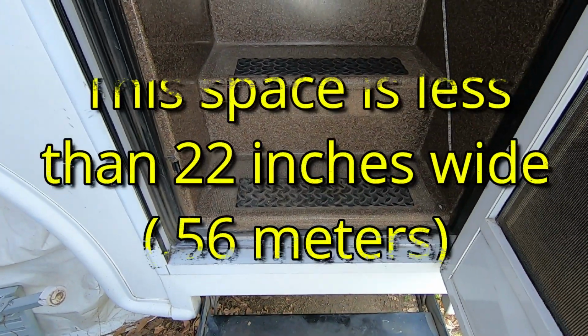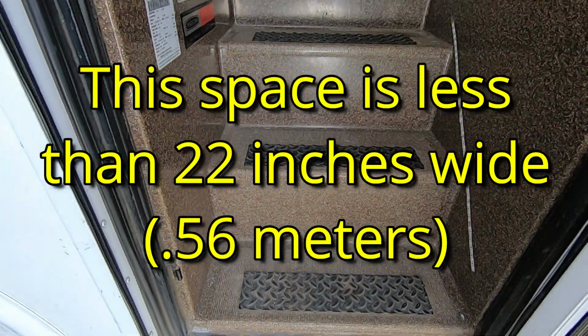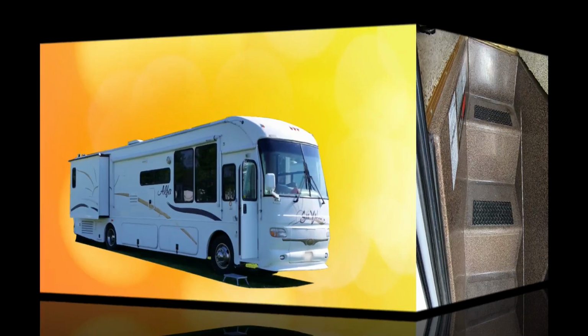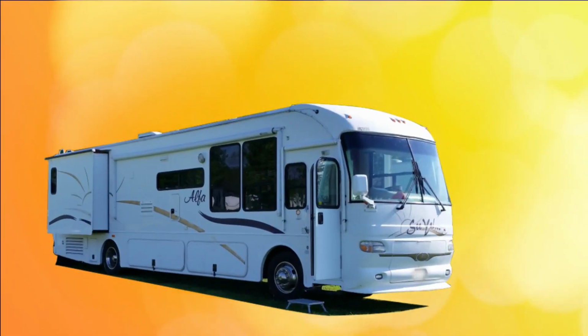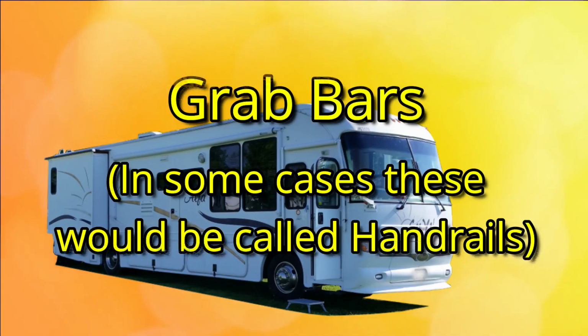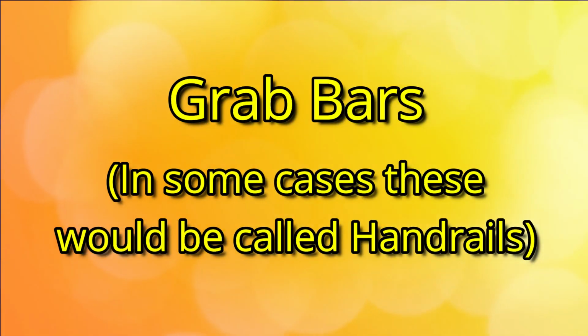Space limitations, cost limitations, and so on. Many manufacturers have tried to make things better, but in older coaches, what was built is what was built. The purpose of grab bars is to provide support to a person, using it to pull yourself up, lower yourself down.